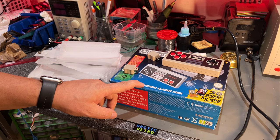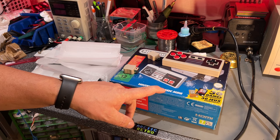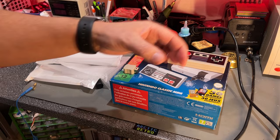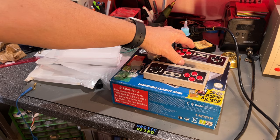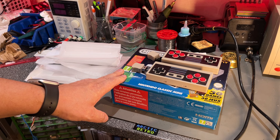The Classic Mini, it's the modern mini variant of the classic Nintendo games console, of course. It comes with pre-installed games. I don't know if you can install more. Probably you can. It has HDMI output. All right, since I'm in the middle of opening here, I'll come back to this and test it a little bit later in this video.